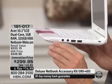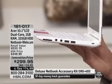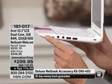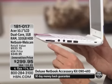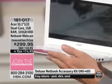Now, the one thing it does not have, compared to a larger computer, is an optical drive. Instead, it has a little SD card reader. So everything that you put onto this, you either download from the internet, which you can download almost any program from the internet now, or you pop an SD card in. That's a great way to get your photos and those sort of things on there as well.